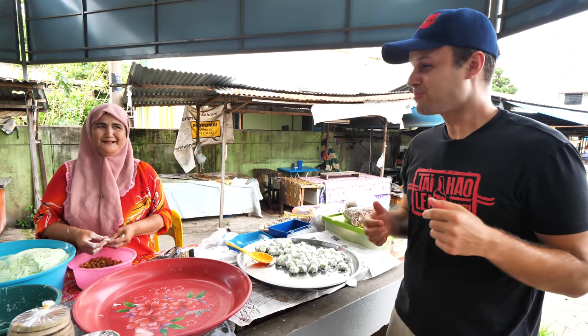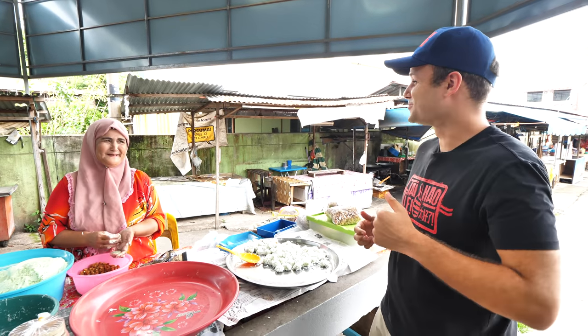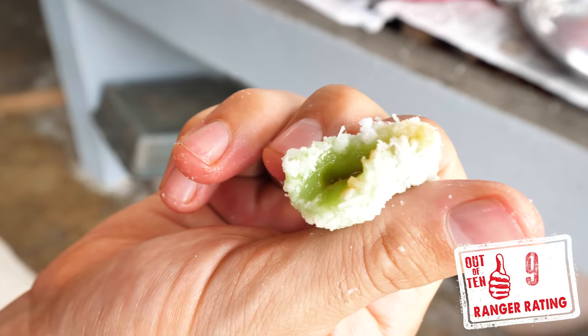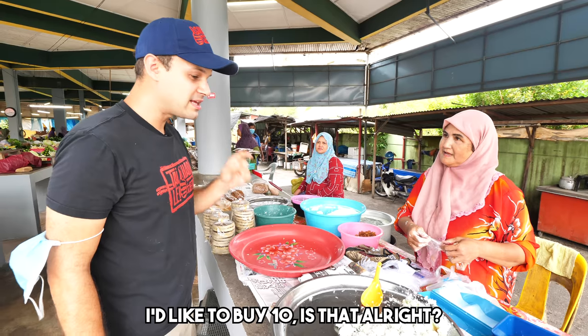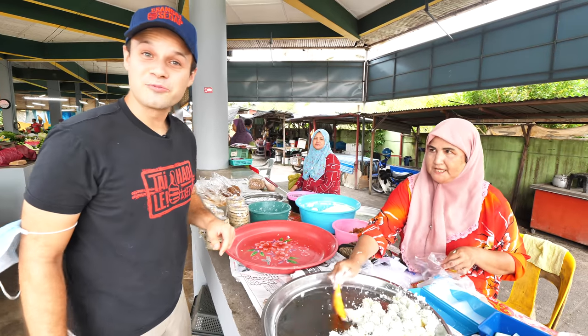Oh, wow. Mmm. Wow! And there it is, guys. You can see the gula melaka is just oozing out. That is like sugar upgraded. It is so aromatic. Saya beli 10, bolehkah? 10 biji. We're gonna get 10 of these.